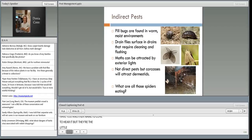And with any of these indirect pests, when they die, their corpses actually attract the domestic beetles. So the domestic beetles will come in to eat your other dead bugs, and then stay because they'll find really good places to lay their eggs.